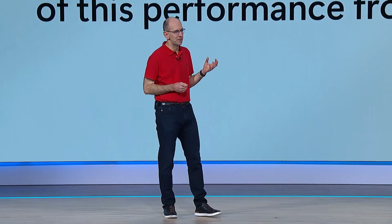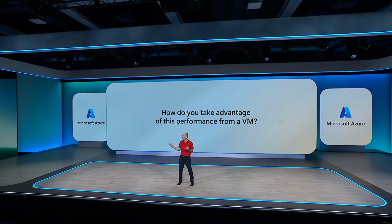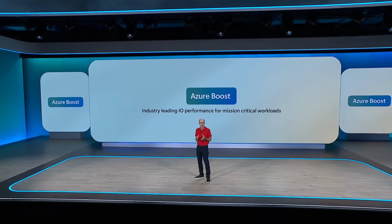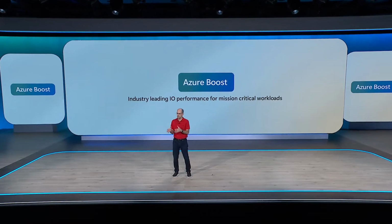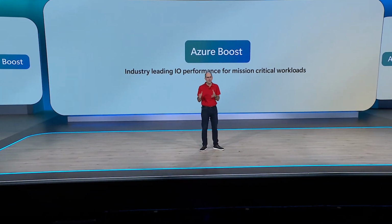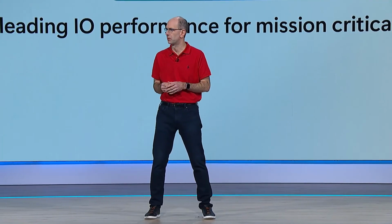Now, when you have a storage system that can support this level of performance and scale, the next question is, how do you take advantage of this performance from within your compute VMs? And that's where our Azure Boost technology comes into play. Azure Boost is our I/O accelerator and management system integrated into every new Azure server. It offloads server virtualization processes typically done on the CPU of the server onto custom-built silicon, enabling faster storage and networking performance. And it's what's giving Azure now industry-leading I/O performance for mission-critical workloads.